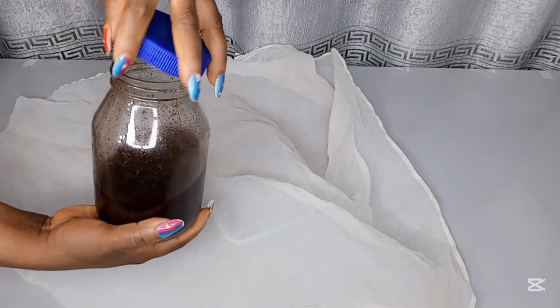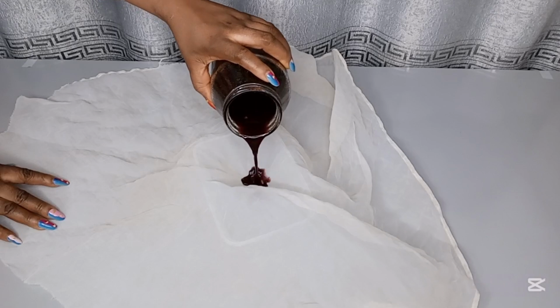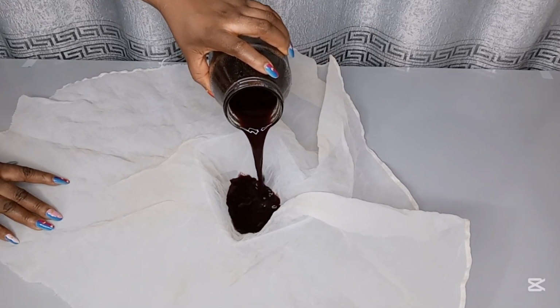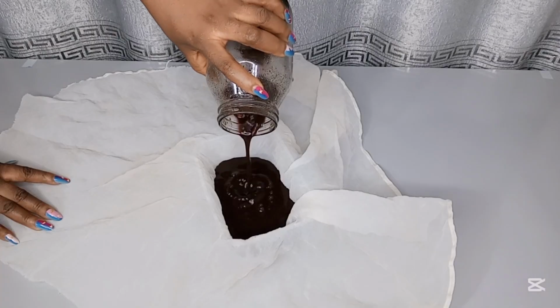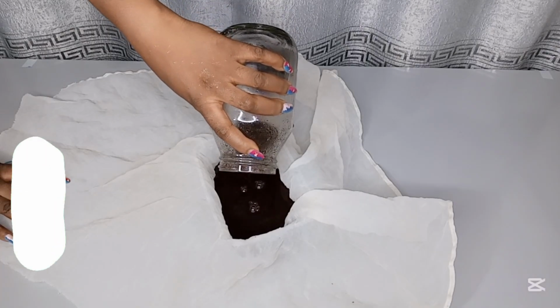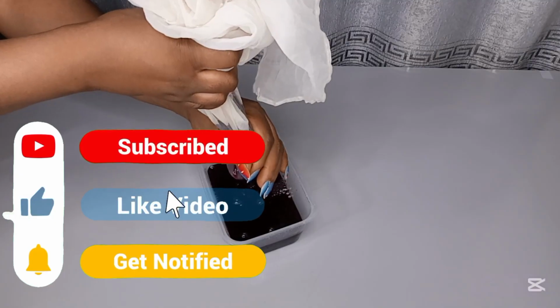So I have shown you how to make this tea spray, but the most important part of this is to know how to use it for good results. So keep on watching. I'll also show you how to use this tea spray for you to get the best result, okay? So now I bring my bowl and my strainer to collect my tea spray.